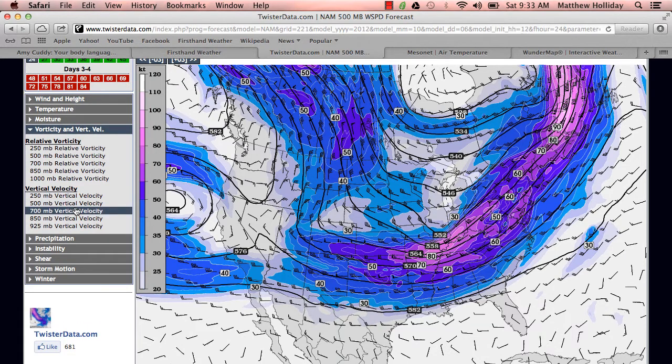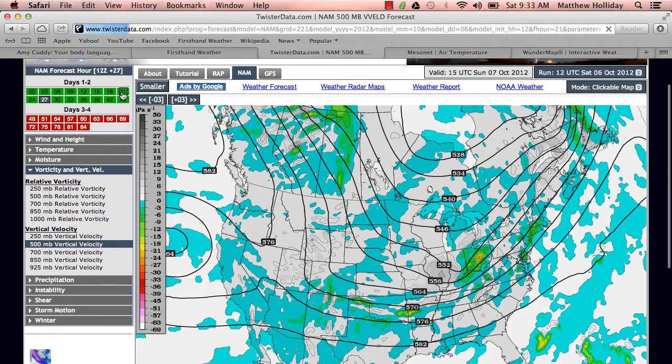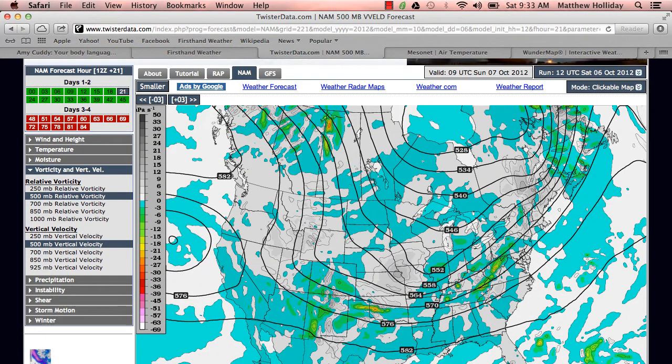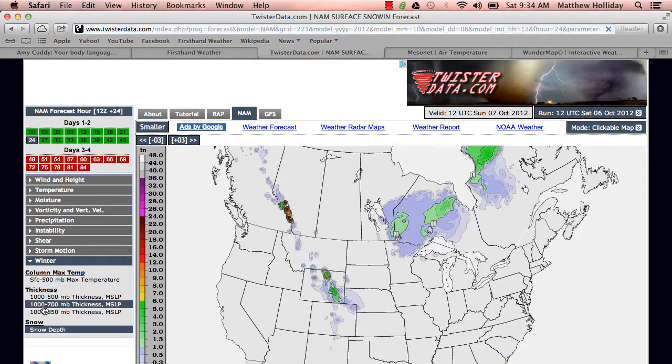Let's see if we can go to vertical velocity. And the vertical velocity with this wave is actually pretty decent. There's some good lift, so I'm confident that precip will develop. Whether it's going to fall as virga, rain, or a mixture of sleet and rain, that's still unknown at this point, but there is some very good lift with this system. And I would not be surprised to see some sleet mix in with the rain.